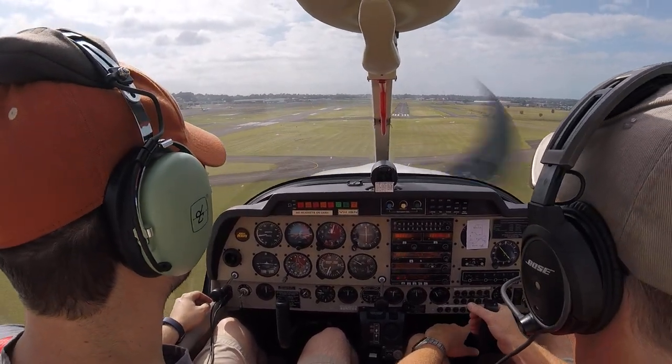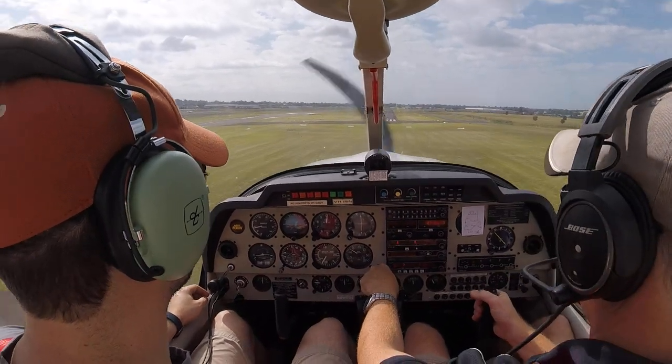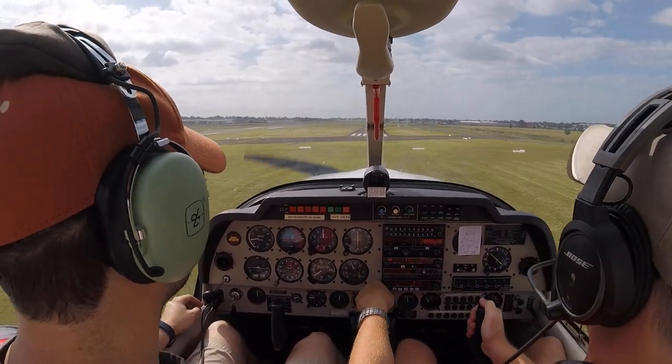India 0, downwind touch and go. Okay, so at this point you'd be on the grass, but that's alright. November, runway right, touch and go. Touch and go right, India 0, November.